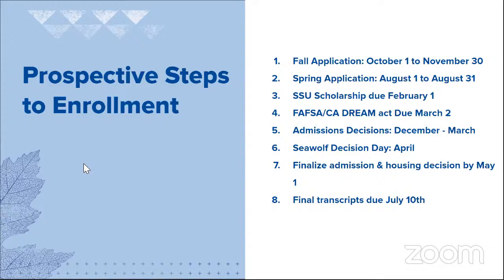Also, a general reminder that our FAFSA or California Dream Act application is due March 2nd, at least for Sonoma State. That's our priority deadline if you're hoping to receive any grants, loans, or other financial aid. For admission decisions, you typically will hear from us anytime from December to March. Once the application closes on November 30th, we start reviewing students based on the information you provided. We also ask our students to finalize their admission and housing decisions by May 1st. That's the general deadline. Final transcripts are typically due to us by July 10th, which is the cutoff to ensure that you are meeting all of the requirements right before the beginning of the semester.